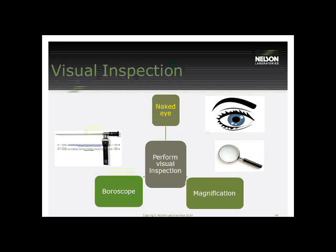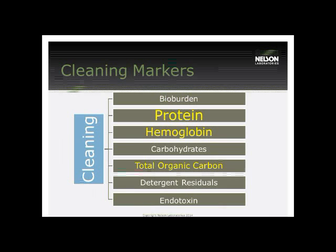After the cleaning procedure is performed, a visual inspection of each device needs to be performed. Now, depending on what device type is being inspected, there are different methods of the visual inspection. First of all, an inspection by the naked eye is the most important, to check every crack and crevice that can be visualized by the naked eye. Next, we need to determine if a borescope should be utilized to test inside any lumen or internal aspects of any of the device to ensure that there is not any visible soil inside or outside of the device at all.